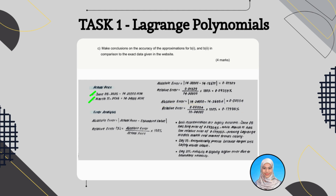In conclusion, both approximations are highly accurate, but June 5th is more precise because it sits safely inside a stable, well-supported internal cluster of data nodes, while March 11 exhibits a slightly higher error due to boundary volatility, as high-degree polynomials naturally tend to bend and oscillate near the outer edges of a dataset.